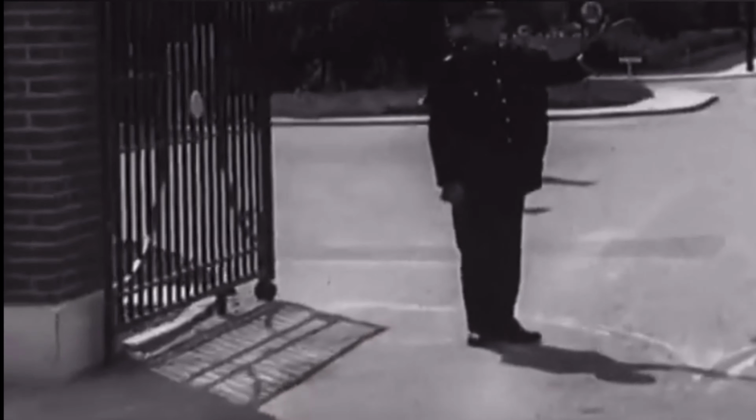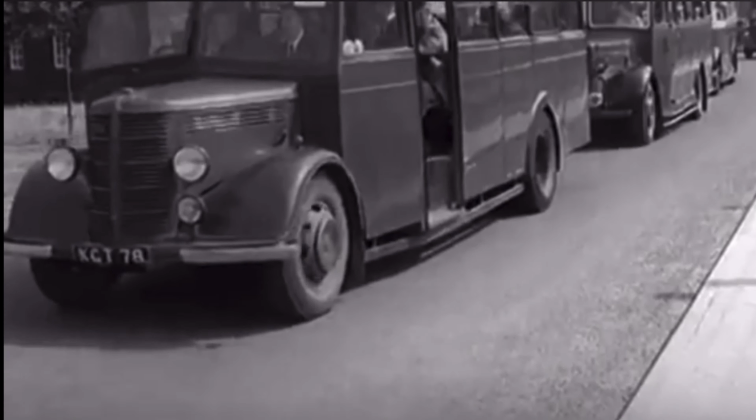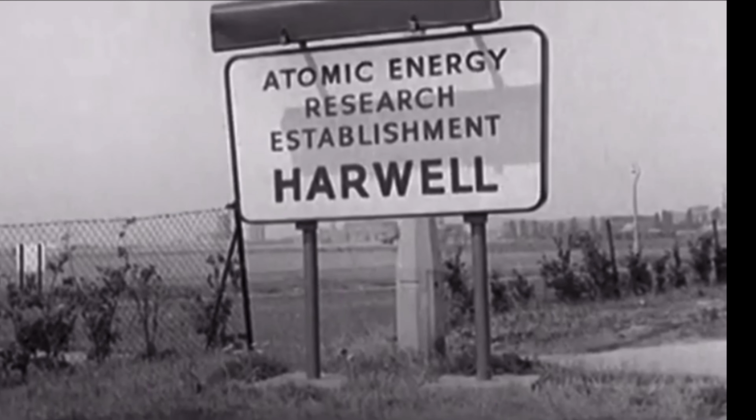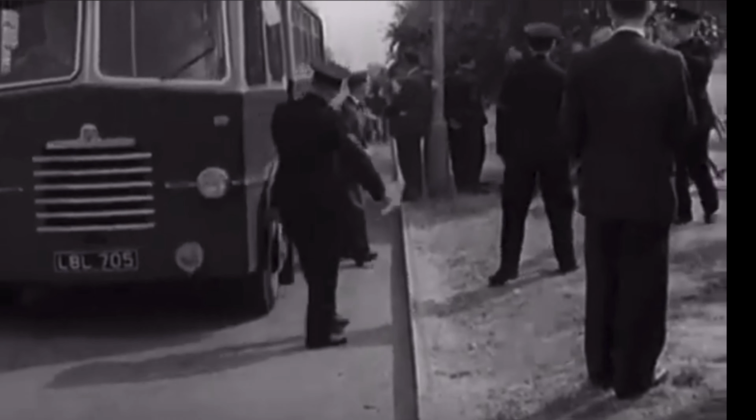Britain shows her faith in the new world atmosphere by taking the scientists of the world inside her most closely guarded security fence, the Atomic Energy Research Establishment at Harwell. Over 100 scientists come from 31 countries on both sides of the vanishing Iron Curtain. Cameras must be left at the gate, though.